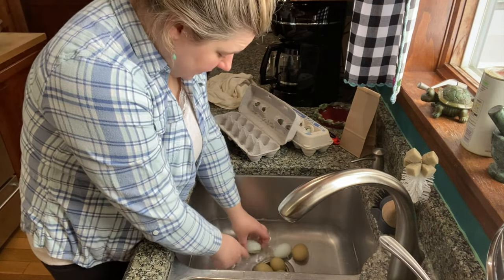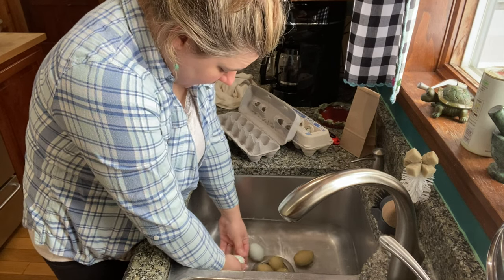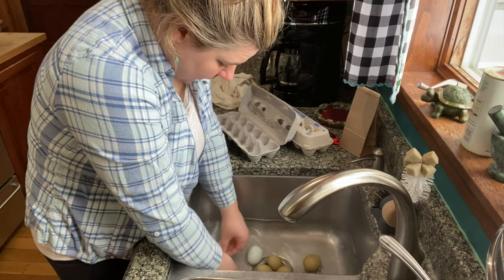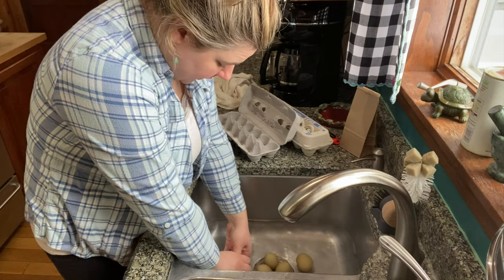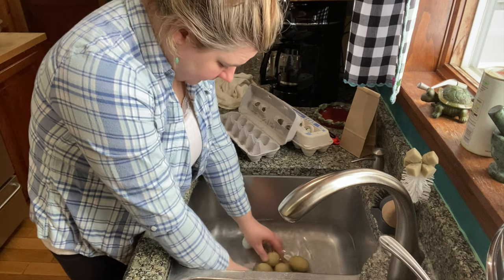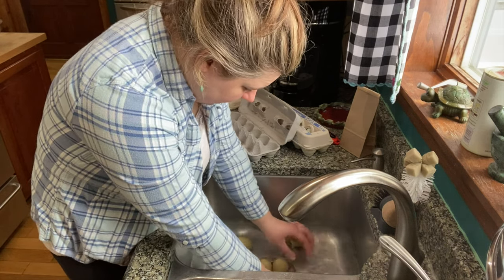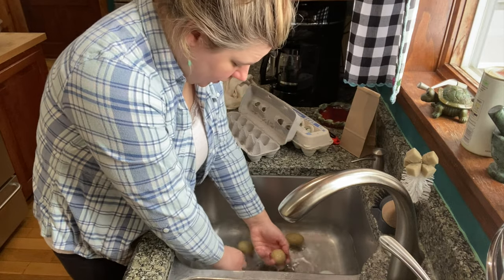So I'm just going to let these soak and gently wash any dirt, it could be poop, off. Most of these are really clean. A couple of them are a little smeared.